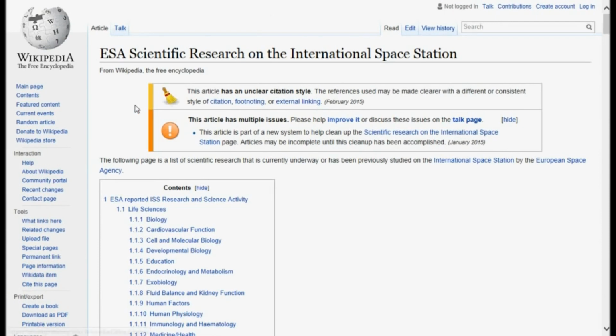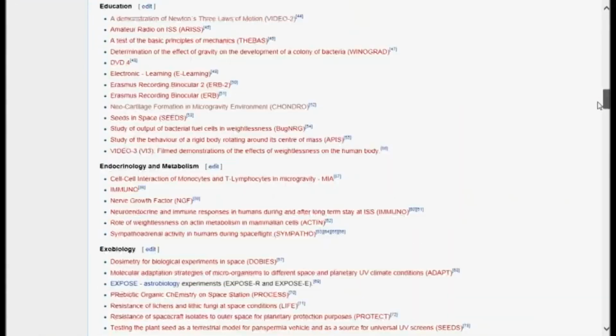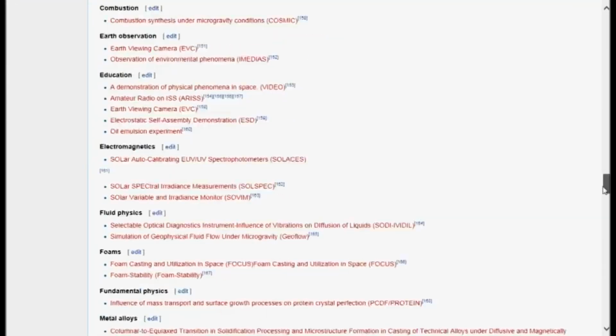Look what I've got! It's the page from the European Space Agency. All the scientific research they did on the International Space Station. This is awesome. Today is the day I can finally prove that NASA and ESA is doing science in space. Look at the amount of links. All experiments. So let's check it out.